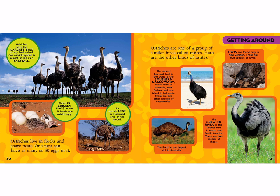Ostriches are one of a group of similar birds called ratites. Here are the other kinds of ratites. So there's the second heaviest bird in the world, and this is the southern cassowary. And we've talked about this when we talked about Australia. They live in New Guinea as well, and on one island in Indonesia. There are 2 other species of cassowaries.